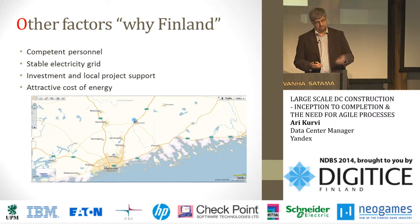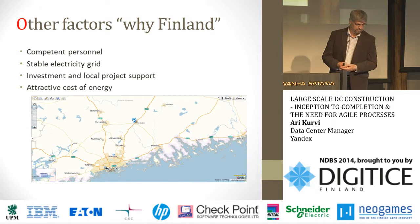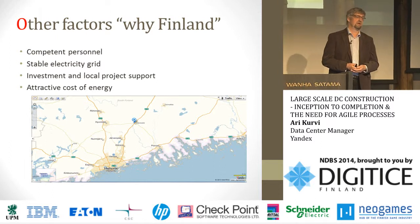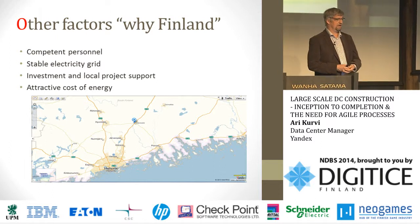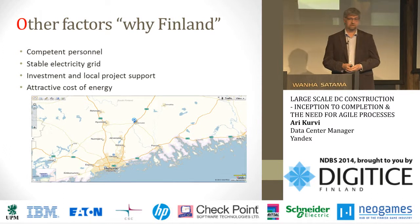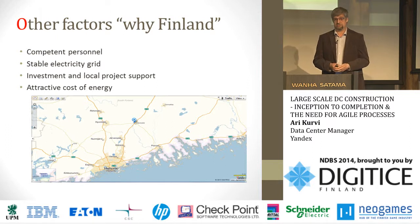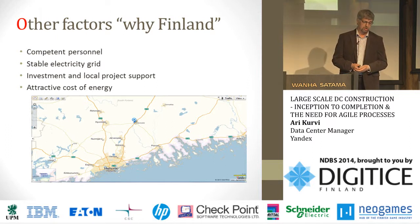And of course, as this is a commercial section of the presentation, why we came to Finland. Yes, we came to Finland because we have a lot of competent persons in Finland, so the hiring process on our part has been completed and we found all necessary personnel here in Finland within 3 months when we started our recruiting.